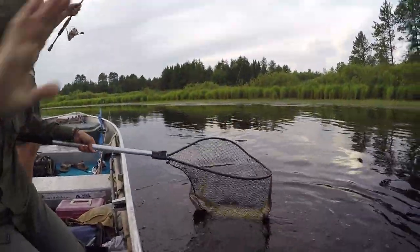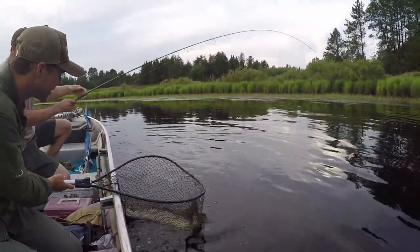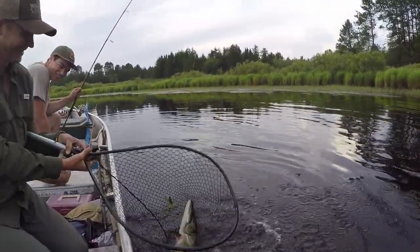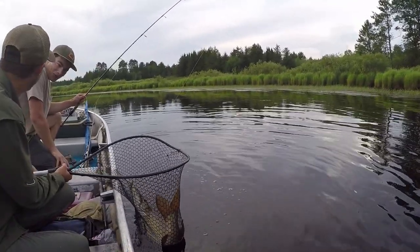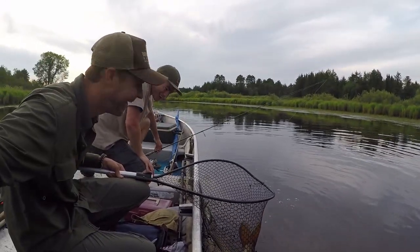Nice! Wow. Dude, look at where that hook is. It's out. It's a thick one, man. It's not really long, but it's a thick fish. What a fight. That was incredible. Holy shit.